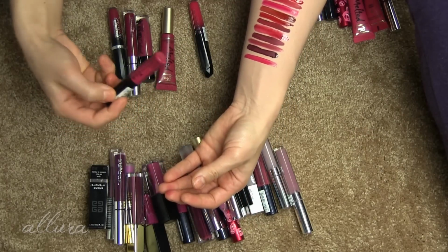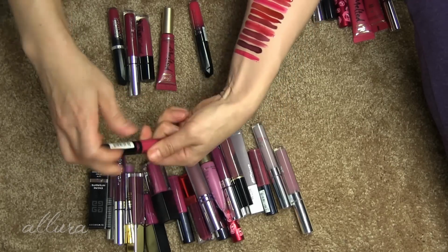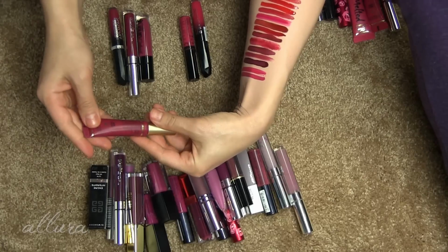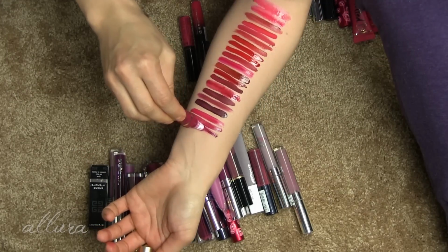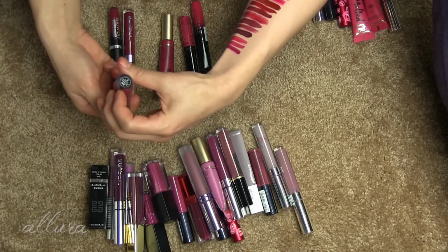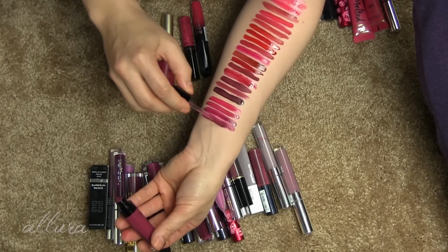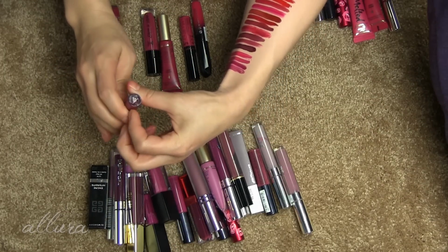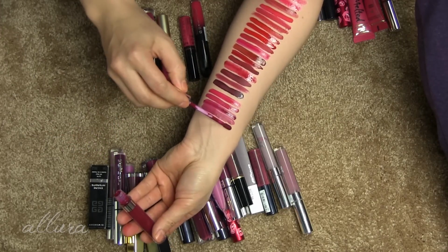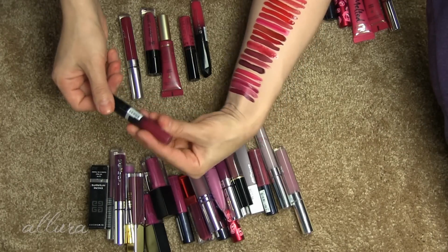NYX Extreme Lip Cream in the shade XLC. Too Faced Melted in the shade Berry. A Wet n Wild Liquid Catsuit in the shade Berry Recognize. ColourPop Matte Lip in the shade Notion. Rimmel Show Off in the shade Meteoric Matte.